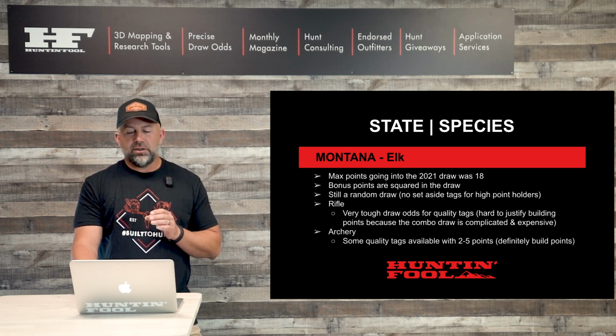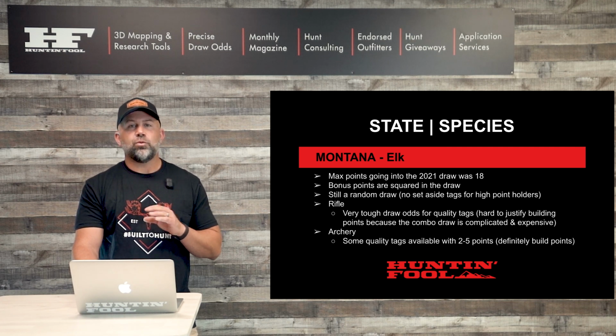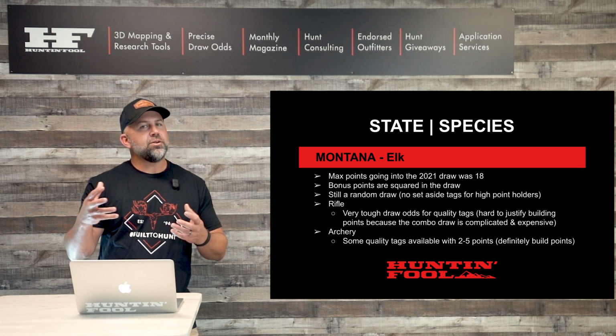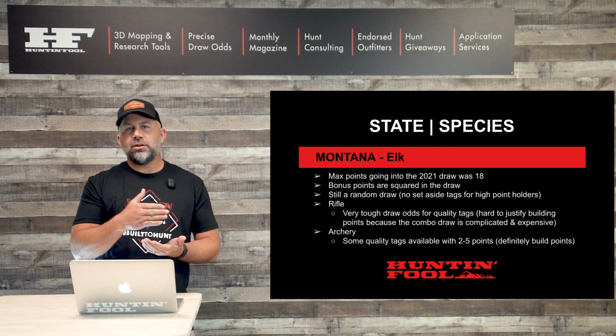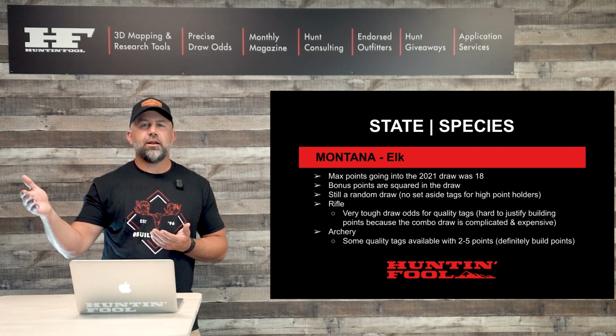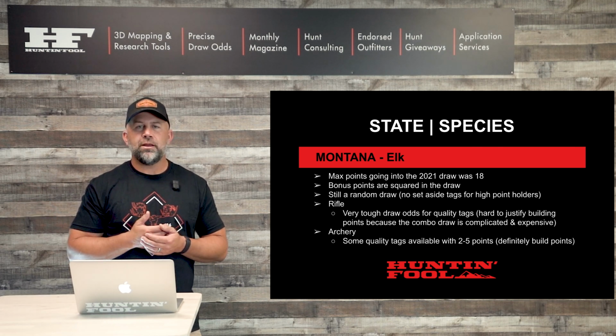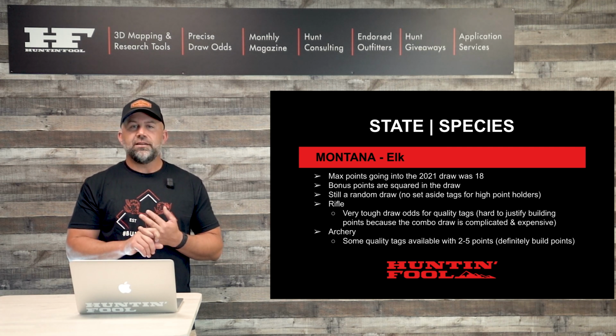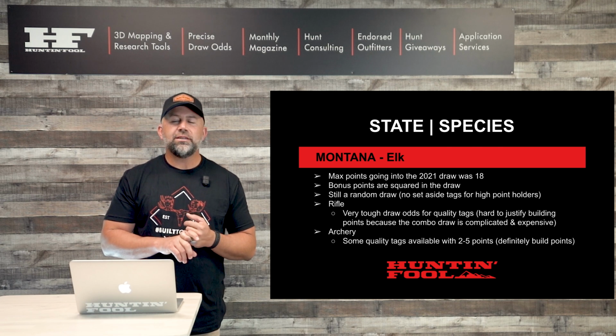However, if you're an archery elk hunter, there are some quality tags available for very few points. And again, there's no guarantees on points, but with 2 to 3, 4, 5 points, you can have draw odds that go north of 90% that you're going to draw a quality permit, like in the Missouri Breaks, the multi-region tag that's called the 900-20 tag, etc.